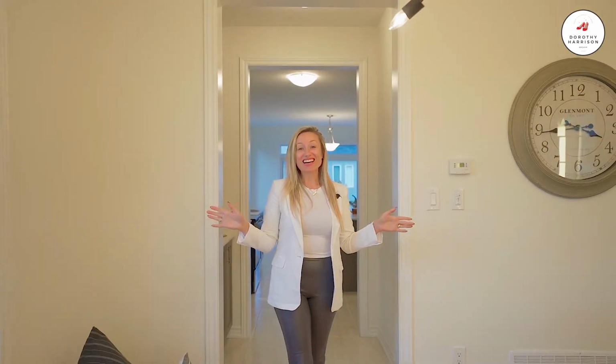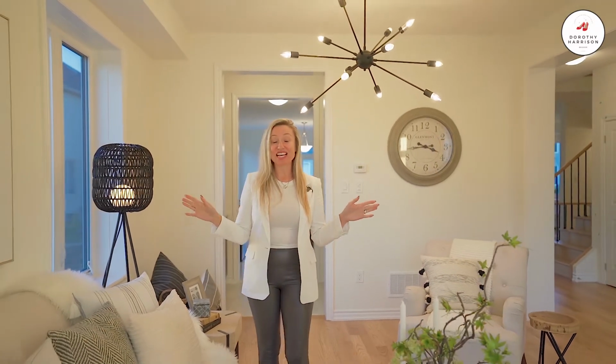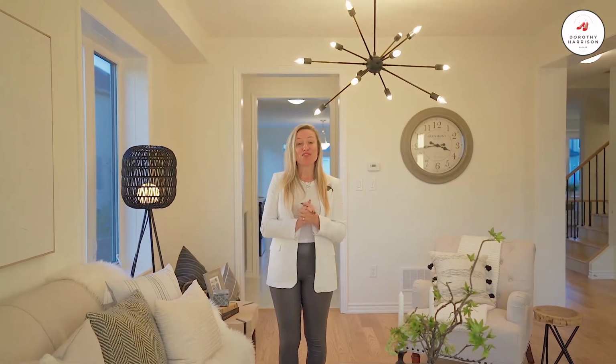Here we are inside this beautiful, brand new, never lived in, detached home. It is an end lot, has a premium yard. We have 4 bedrooms, 5 bathrooms, and a separate entrance to the basement.